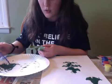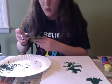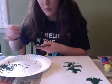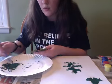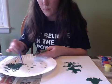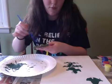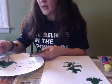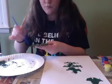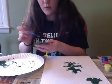So for anybody who is just joining us, we are doing the Brownie painting badge. We are painting without brushes. So right now I'm using a leaf as my paintbrush. Although I am using a paintbrush to put the paint on my leaf. On my actual painting, my paintbrush is the leaf. So kind of doing both, but really we're painting with our leaf.